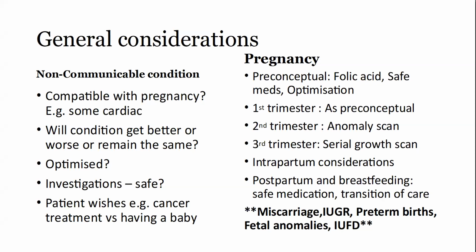Then in terms of pregnancy, it's thinking across the continuum, easy. So preconceptual, how to optimize things, then look at each trimester, what extra things you need to do, like the second trimester anomaly scan. In that trimester, for almost all patients with non-communicable conditions, we need to do serial scans. And then intrapartum considerations. These patients, when they come, a senior doctor, a registrar and above must be involved in having a labor management plan, which is then communicated to the rest of the team.